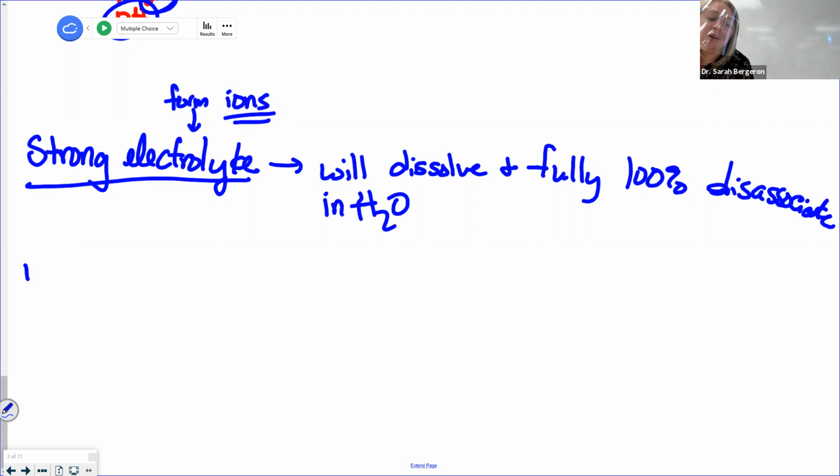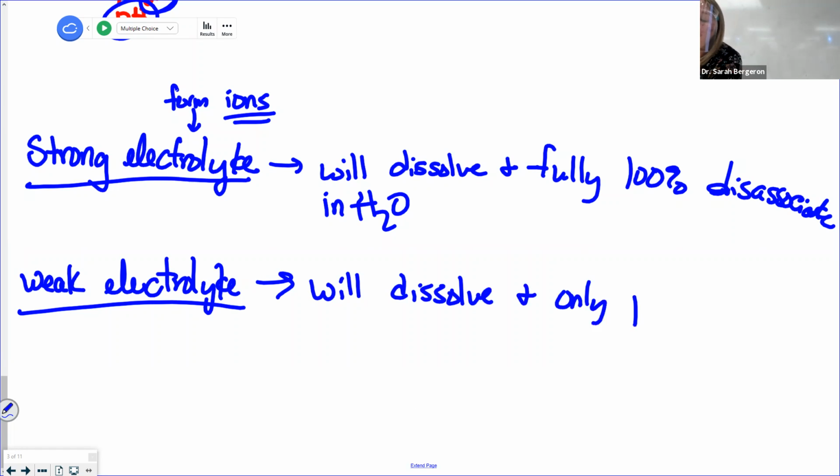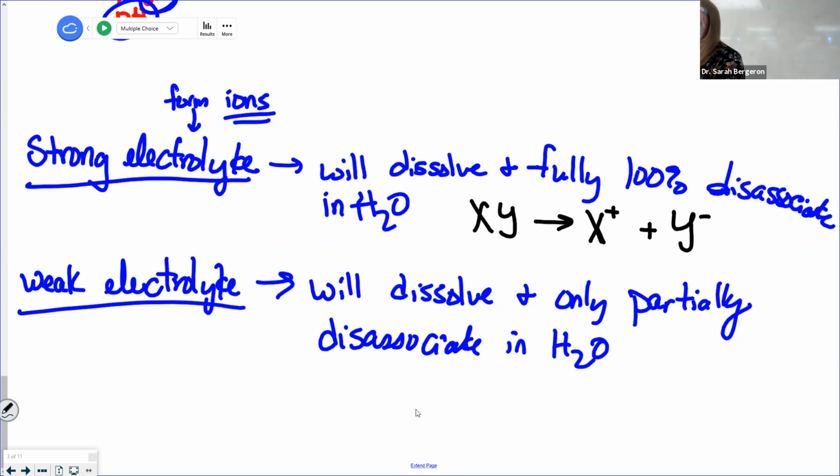Because you can also have a weak electrolyte. It's still going to form ions, but it's not going to dissociate 100%. So it will dissolve and only partially dissociate in water. So how do we show that difference? In chemistry, if you have something that is XY and it fully dissociates, we draw one arrow and it turns into X plus Y minus. This is like NaCl.